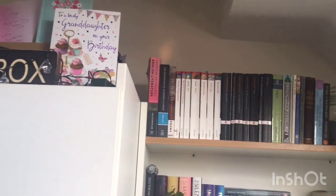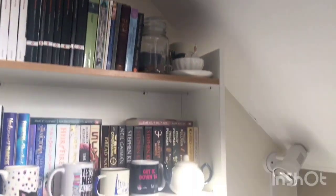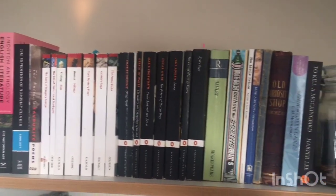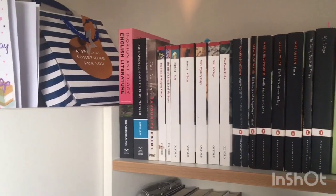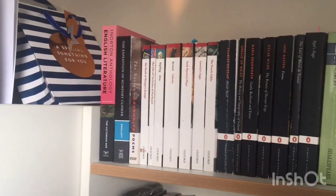Now the general organisation of this is that classics are at the top and fiction books or books I'm reading for myself are at the bottom. Now these are mostly university books, and it's also worth noting that I kept all my Victorian literature books at university. I never took them home at Christmas, even though my Victorian literature module was over autumn, and so they will probably be coming home with me.